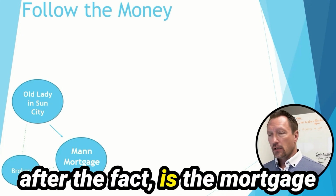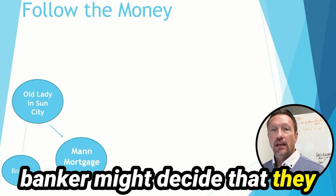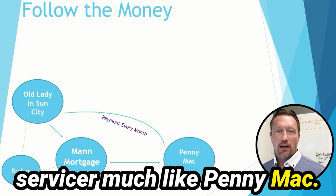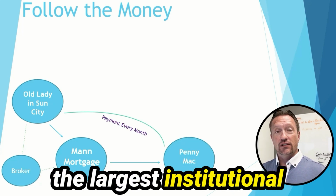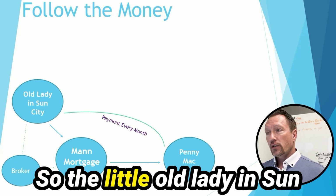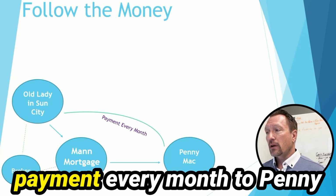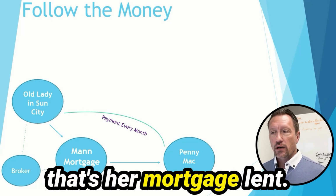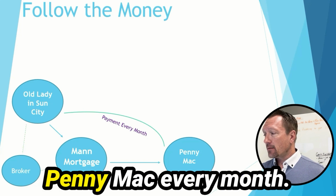Well, after the fact, the mortgage banker might decide that they want to sell that mortgage to a servicer, much like PennyMac. PennyMac is one of the largest institutional buyers of mortgages, and they are a servicer. So the little old lady in Sun City is going to make her payment every month to PennyMac because that's her bank. That's her mortgage lender. So she pays that to PennyMac every month.